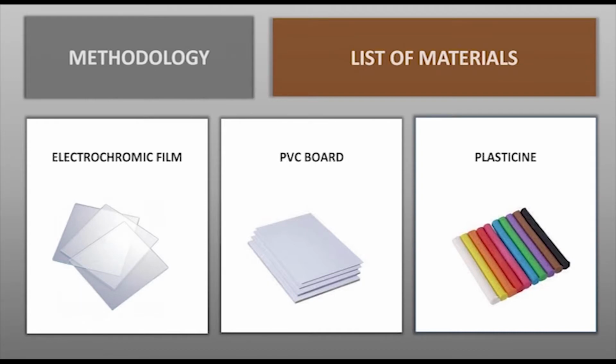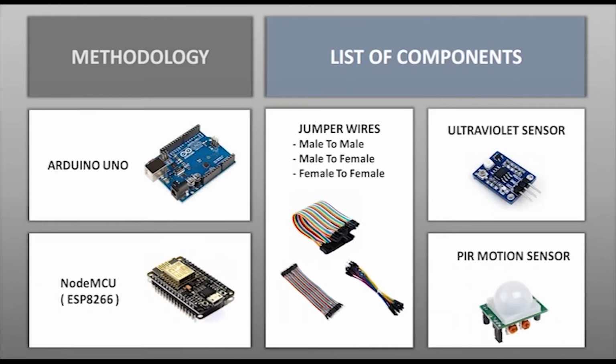I will be using electrochromic film, which is the main component of my project. I will also use the PVC board and plasticine to make the prototype of my project. Next, the electrical components that I will be using to make my project is the Arduino Uno, which is a microcontroller, the Node MCU, which connects to the Arduino through Wi-Fi, the jumper wires, ultraviolet sensor which detects ultraviolet light, and also PIR motion sensor which detects movement.